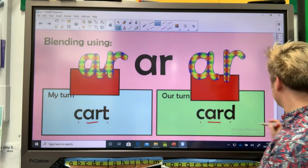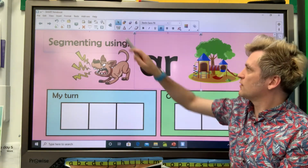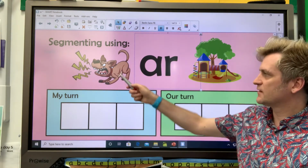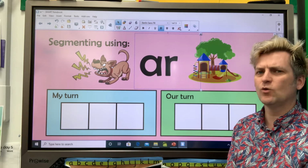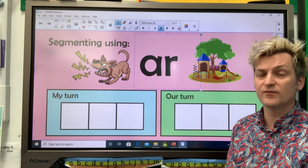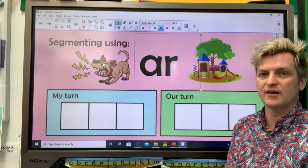So well done. Now we're going to have a go at segmenting. Now this one's for me. This is my turn. And I can see we've got a dog there making a lot of noise. What does a dog do? That's right. They go woof. What else do they do? They bark, don't they? Bark.